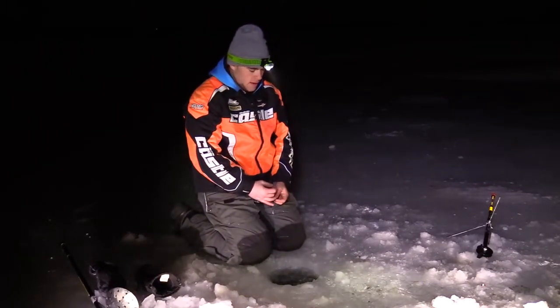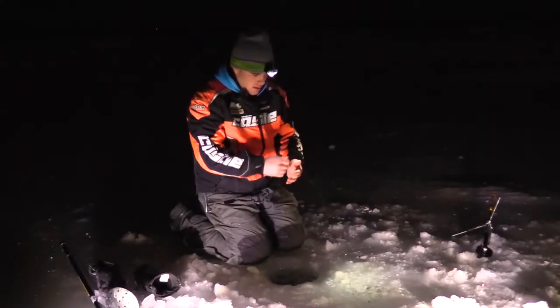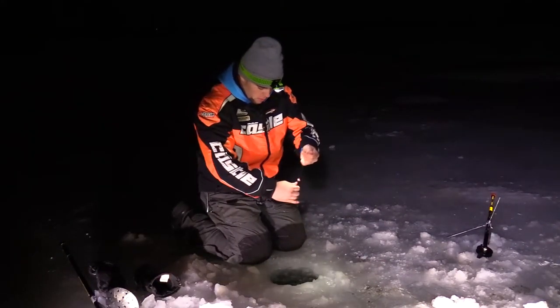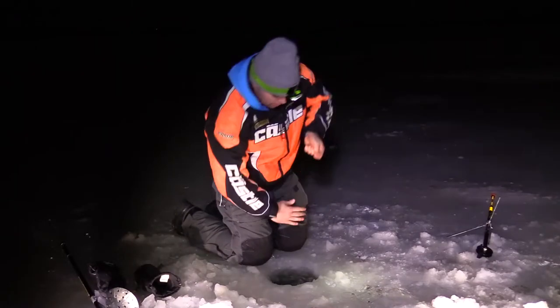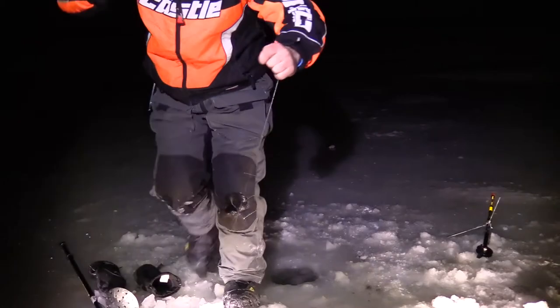What did it feel like? It felt weight and I set the hook and then it was just gone. Felt like the same exact thing with the last one. Are you serious? Got it. Another pig!